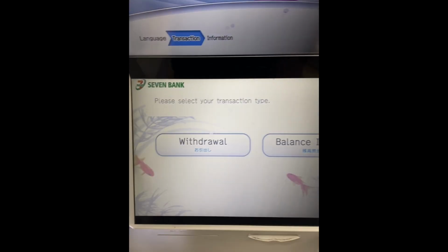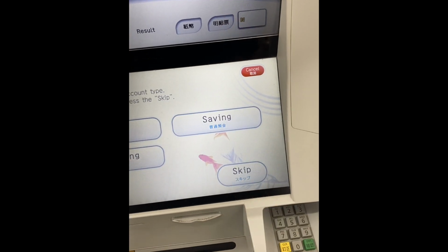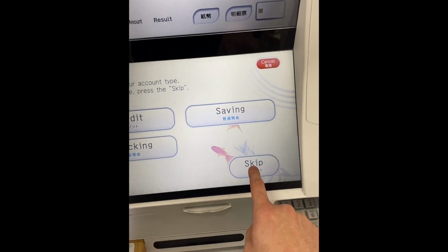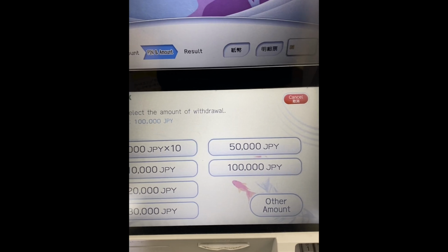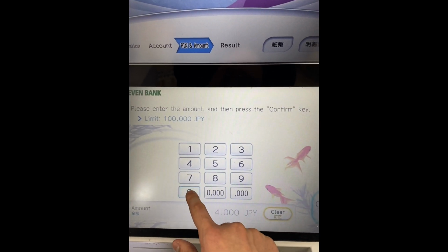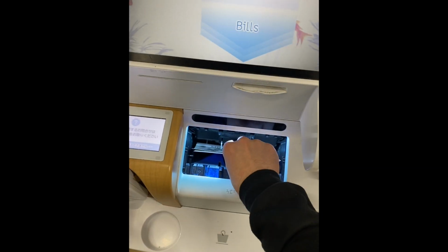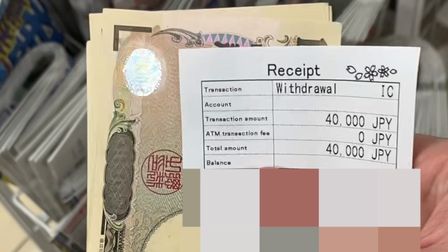After inserting your card, select your language, select withdrawal, confirm that there might be fees by your bank. I only have one account type, so I'll just skip. Enter your PIN number and select the amount you want to withdraw. After selecting the amount, click confirm. In Japan, you need to first take your card and then your receipt before you can take your cash. You can see that 7 Bank charged me 0 yen for the transaction.